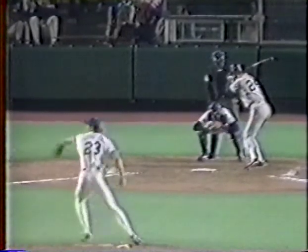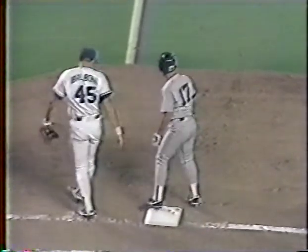Dwight Evans. But first to throw to first. Barrett 0 for 3 after reaching on the error by Balboni. Ball 1 low and inside.